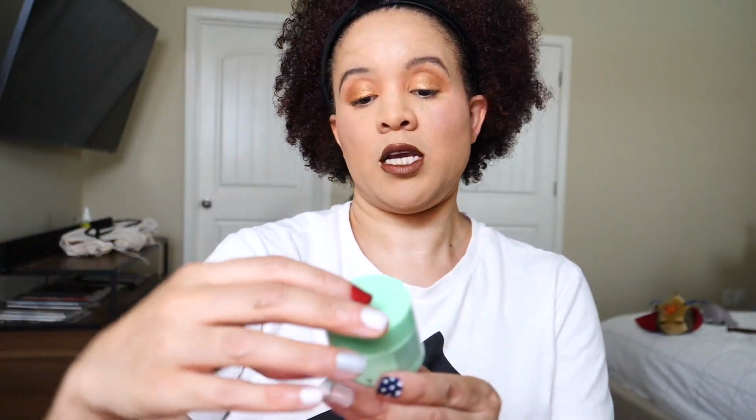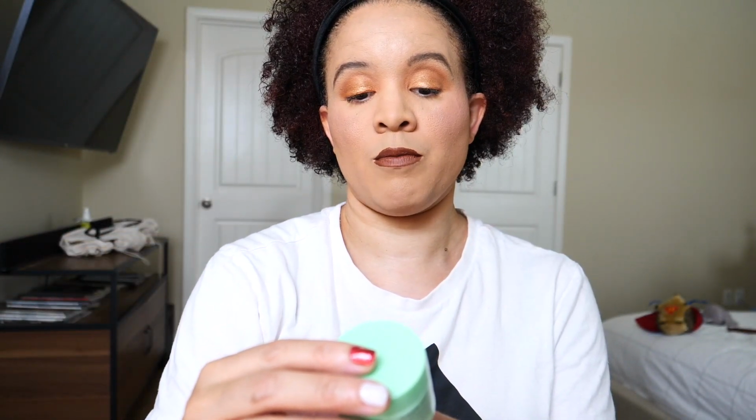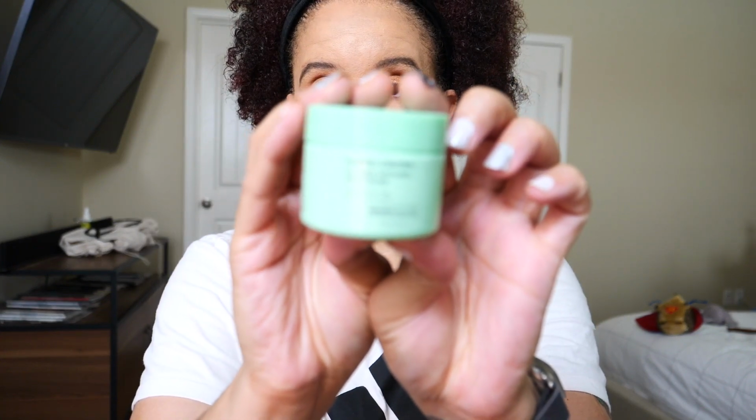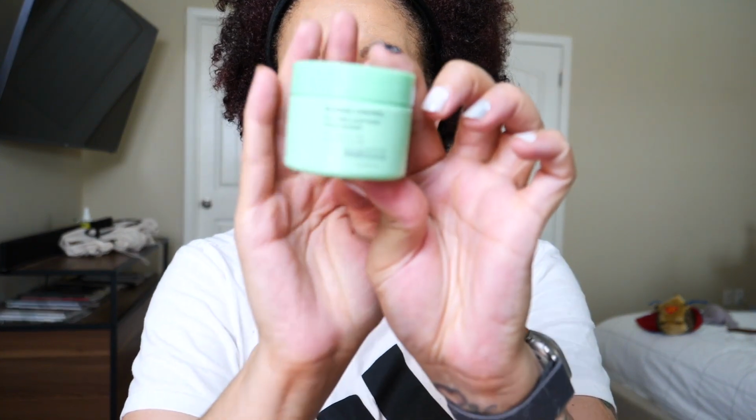This eye roller, love this. This is by the Skin Nutrition Botanicals. And then this moisturizer right here, this is from Glow Beauty. It's the oil-free soothing moisturizer, the Blemish Control. Love that. It reminds me of the Laneige packaging, if you know Laneige. I think it's sold at Sephora now.